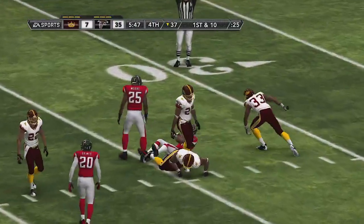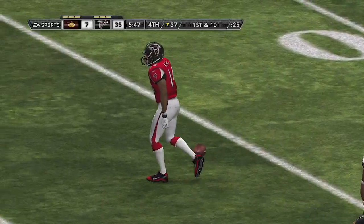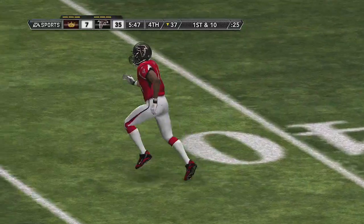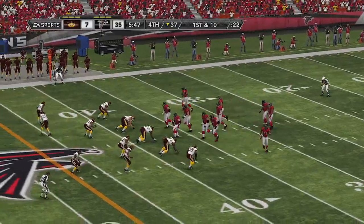Fields it, and he's hit immediately. Man, those guys were flying down the field. He didn't have a chance on that one. His blocker's got to do something for that poor guy out there, or he's going to get killed. First down and 10.